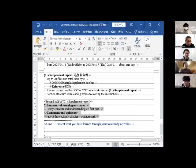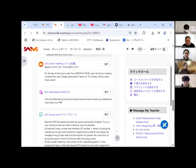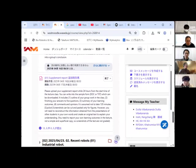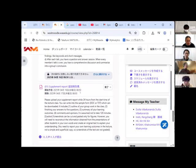Parts 3 and 4 are the second half of the supplement report, presenting what you have learned through your total study activity. It is requested here. This part is actually given on this Moodle site. After this group work, I ask you to submit the supplement report. This also has parts 1, 2, 3, 4.